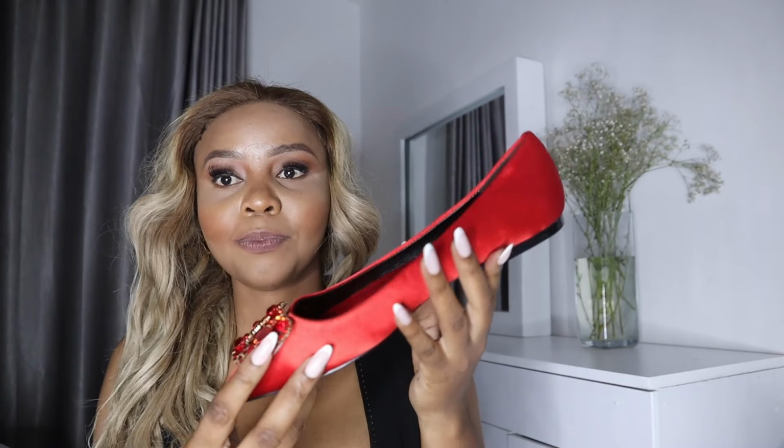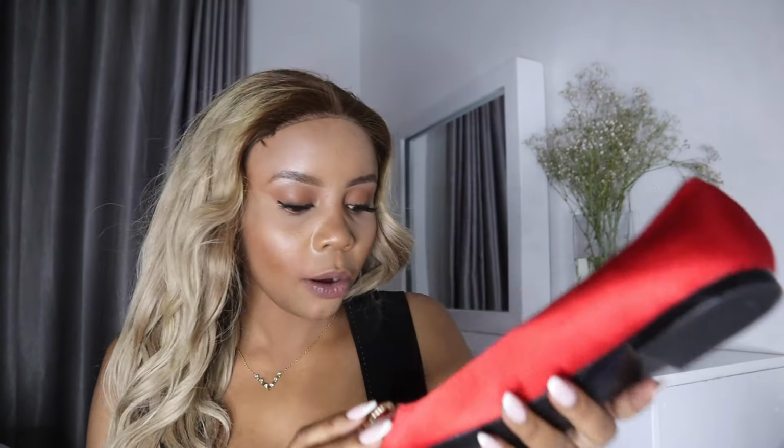I don't know if I'm pronouncing the name well, but yeah, it's a copy of Roger Vivier, RV. It's an Italian designer. Their shoes are also so nice. Very nice shoes. I love their designs. I love what they produce. There's a time I got their espadrille. Guys, the quality is amazing. This one was also sold out.